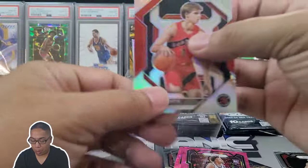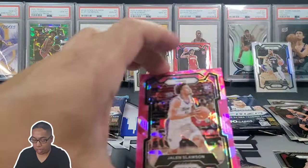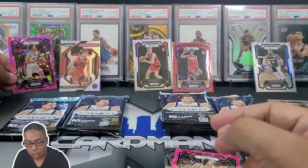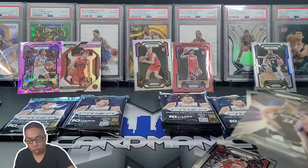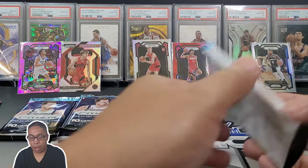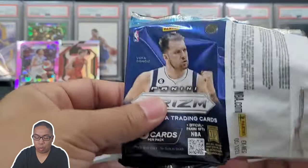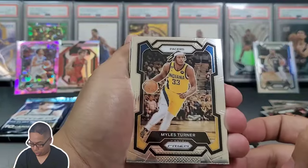Walmart trying to fire back right here. Grady and Jalen Suggs, pink. Almost a color match. There we go, for the Kings. Get Aaron Gordon out the way, Cam Whitmore. Stay tuned too. At the very end, we'll definitely do a recap to figure out which box. We'll clean everything up, get everything sleeved up. We'll put some top cards out there to see which one was better, Target or Walmart.